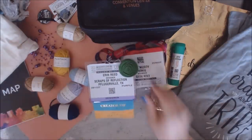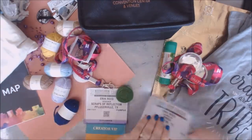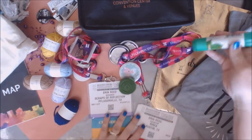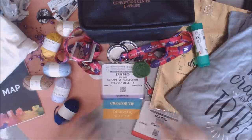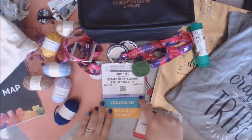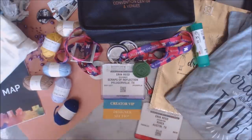Okay, let's do the badges first, and then we'll start diving into some of the other fun stuff. I was able to go on two different fronts. The first front is that I was there as me, as a designer. That's what this little purple piece means right here. And my brand and channel, all that stuff, is Scraps and Reflections.